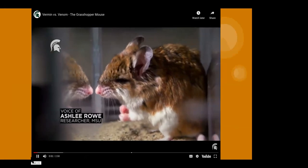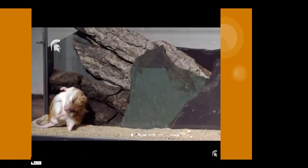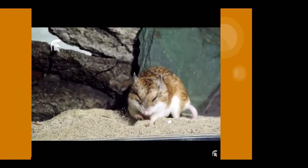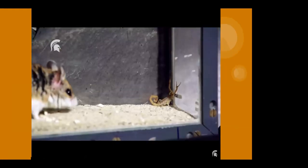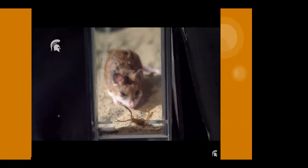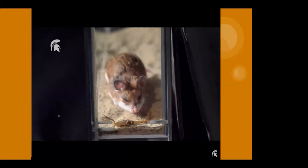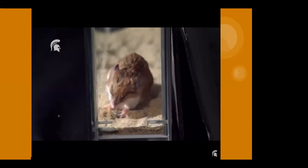This is the grasshopper mouse. It has cinnamon-colored fur and weighs approximately 25 grams, making it only slightly smaller than the average pet hamster. It's a native mammal of the deserts in the southwestern United States and Mexico, where it shares its habitat with the bark scorpion. Its large black eyes are an adaptation to its nocturnal lifestyle. But it mostly relies on its lightning-fast reflexes to survive, which it uses to hunt and eat scorpions.